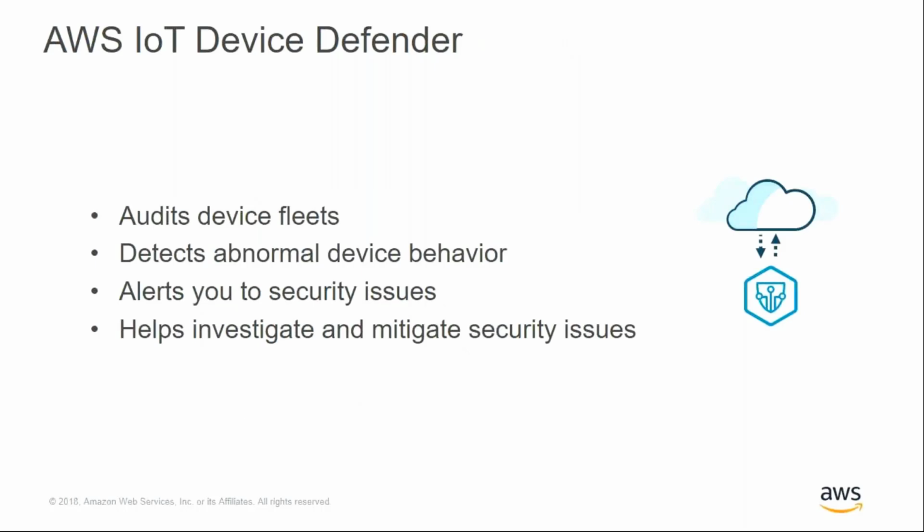AWS IoT Device Defender helps our customers meet all their security objectives. AWS IoT Device Defender continuously monitors our customers' IoT devices and the associated resources, including how they're configured and how they're behaving, and sends near real-time alerts to our customers when a security gap is identified. Device Defender is a fully managed service that will help customers audit their device fleets, detect any abnormal device behavior, alert them about identified security issues, and then helps them investigate and mitigate the security issue.